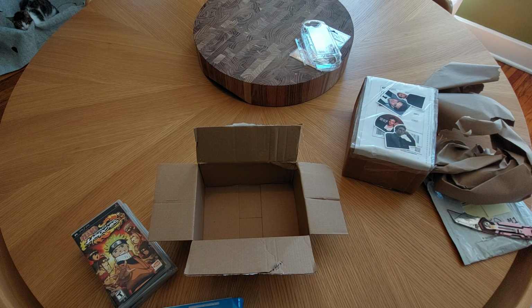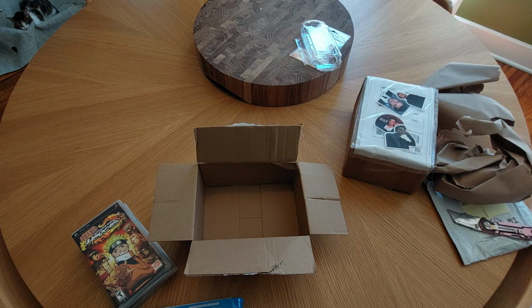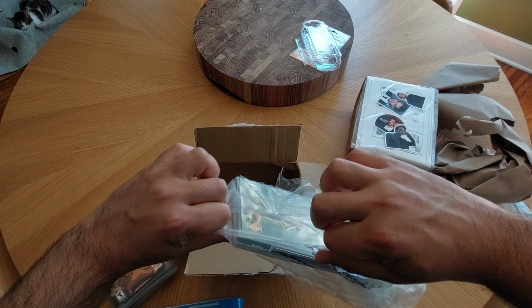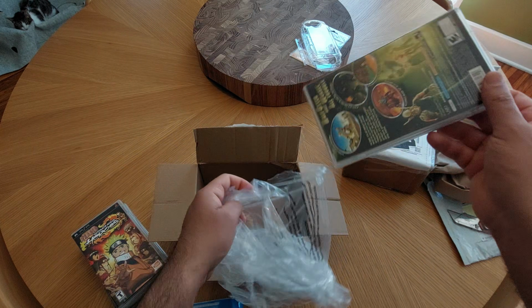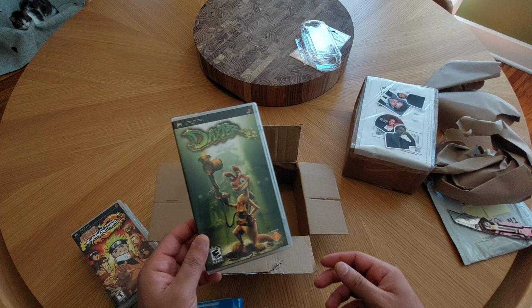Let's take it. Oh God, he wrapped it a little bit too well, you know what I'm saying? God damn. Yeah, I appreciate it though. I'd rather it be wrapped and protected than coming in fucked up. Okay, it's almost out. I swear, oh my God, I almost have it. You guys know what it is. It's Daxter. Daxter, not Dexter. Oh, shit.